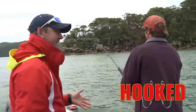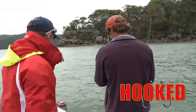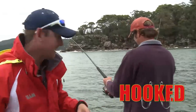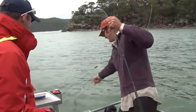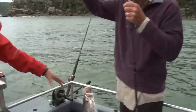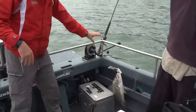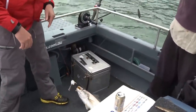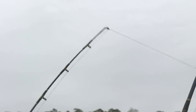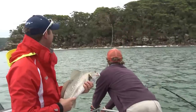We're on. We missed the hookup, and it was a little bit because we had a bit of a tangle, but we got another Dewey. He's still tangled. But he's a little bit smaller than the last one. There you go, mate. That's another Dewey. Seems to be getting better as it gets later. Oh, then we're on. We're getting another hit.